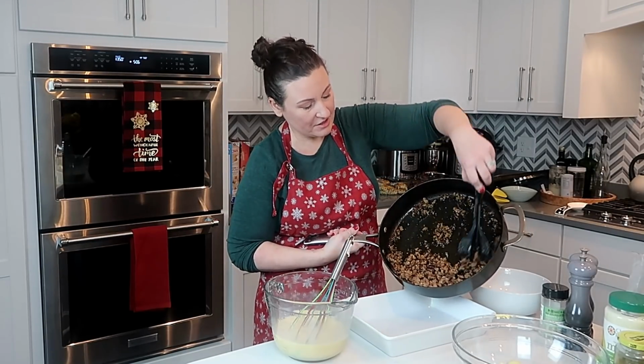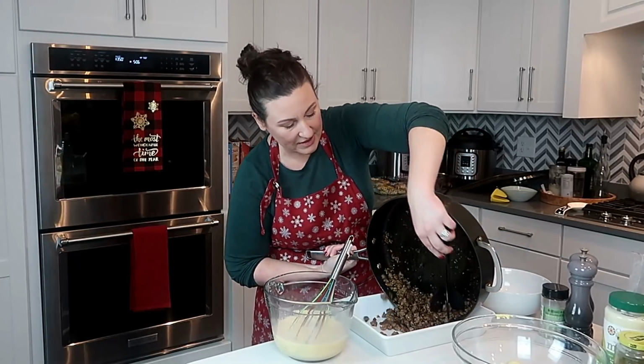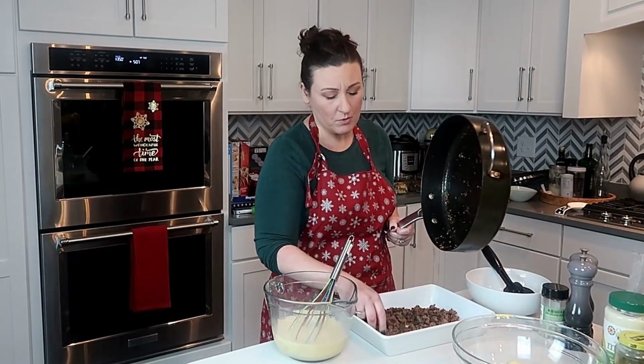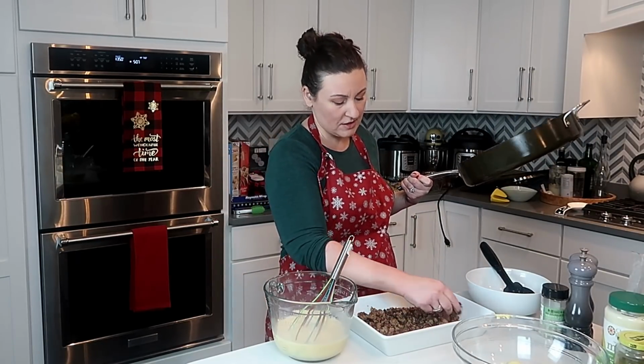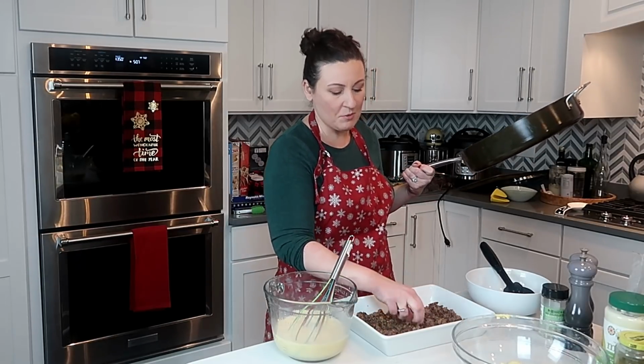I just have some Italian sausage that I went ahead and browned up. I just browned it in the same pot that I had done the sloppy joes in. I didn't rinse it out or anything, y'all. But I make egg casserole 50 million different ways. I use different cheeses, I use different meats, whatever I have left is what usually goes into this. But today we're gonna do Italian.